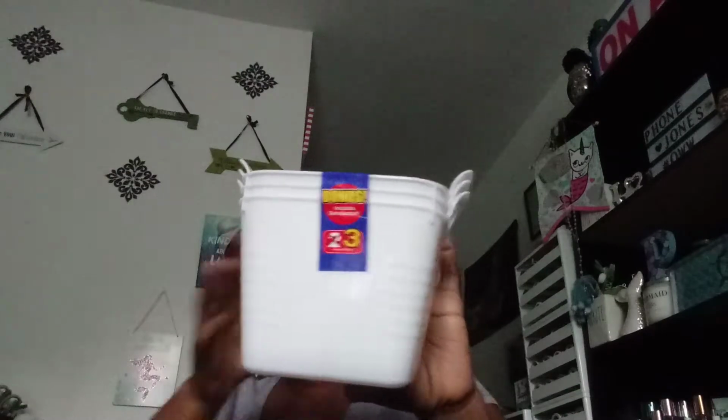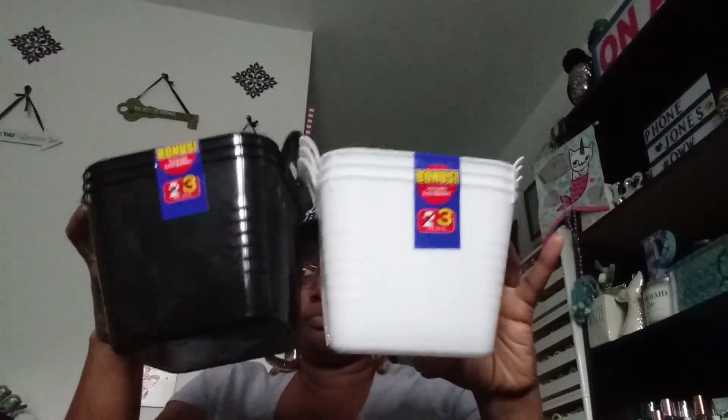And I picked up these cute little baskets right here so I can switch out the colors in my bathroom. You get three in the pack for a dollar, which is awesome. And I got a black one as well.